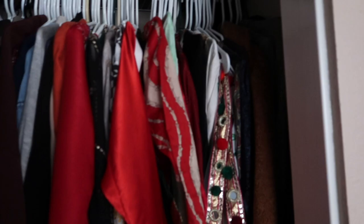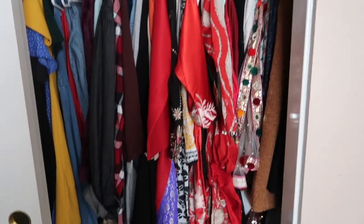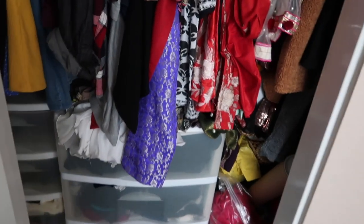And then my closet, of course. If you guys want to see my closet, I don't know, it's not really set. It's a little messy. But here's my closet. My purses, scarves, and then all my suits are here. And then there's some drawers over here that also have random stuff like socks, tights, leggings, tank tops. And then my robes are also on this side.